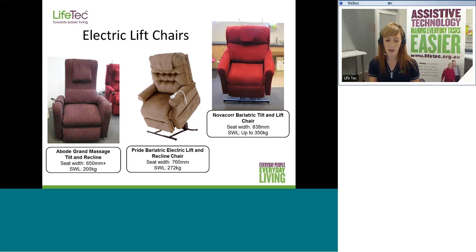Our Pride Bariatric Electric Lift and Recline Chair. Single motor system allows the backrest, seat and leg rest to move simultaneously. It is fabricated of a high density reflex foam, and the backrest is readily removable for transport. There is a safe working load of 272 kilograms.